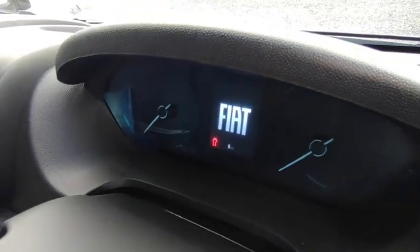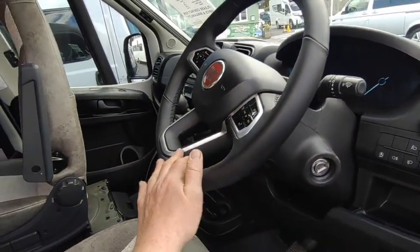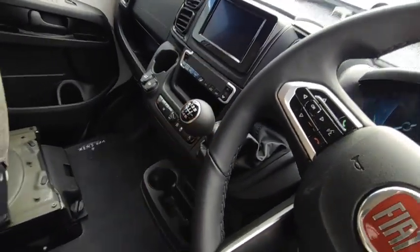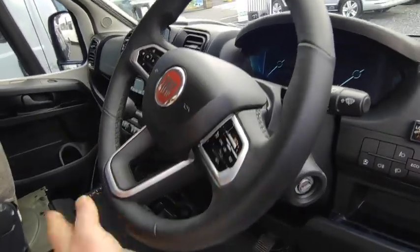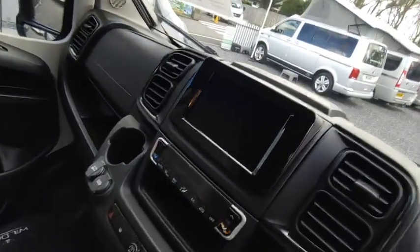It's got the semi-digital dash, it's got the auto stop start, it's got the new plastics, leather gear stick and steering wheel, leatherish, yeah, leather gear stick and steering wheel, multi-function flat bottom steering wheel with cruise control and stereo controls built in. The stereo's been updated.